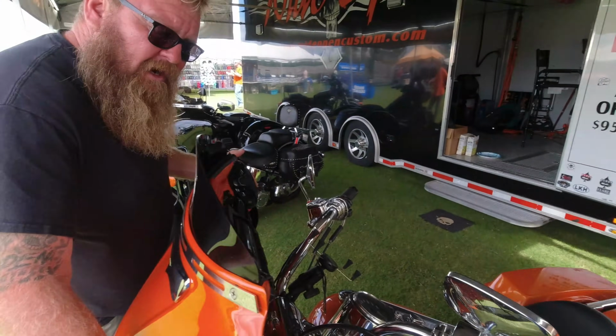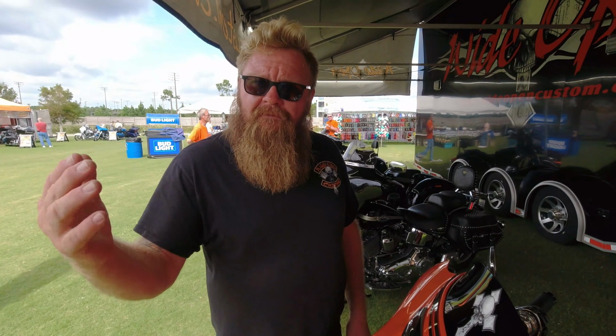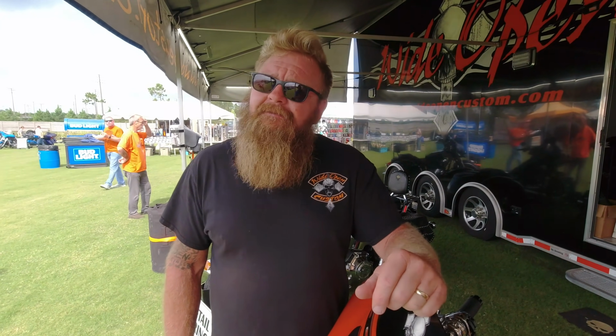We've got them in stock right inside our trailer. Come by, let me put one on your bike. How long does it take? A Road King takes about an hour. A Softail takes about 30 to 45 minutes. Sounds good. We'll send them down.